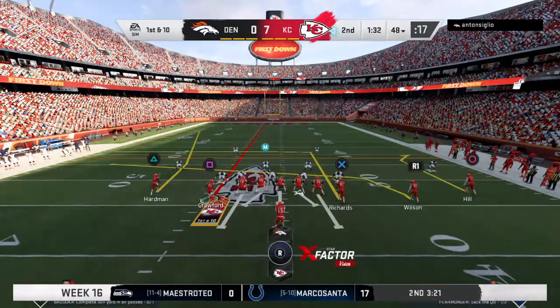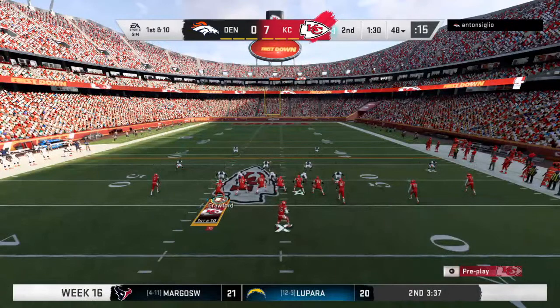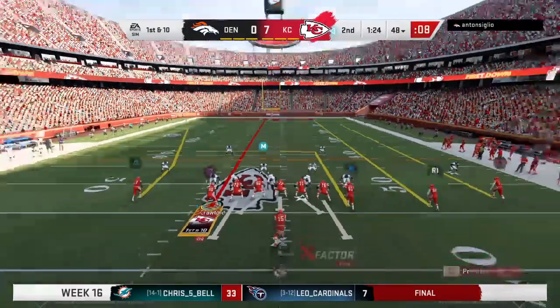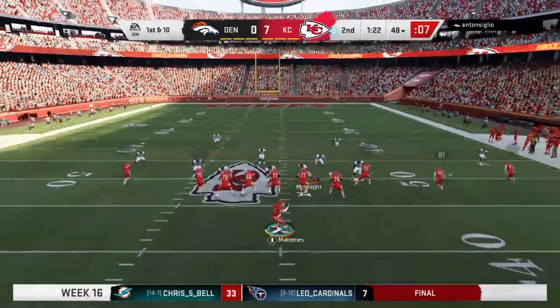I got 15. 15's mine. I'm taking it. I'm trying to clear up. 56 to Mike, boys. 56. Check, 56. Check. My turn. 56 is the Mike. My turn.